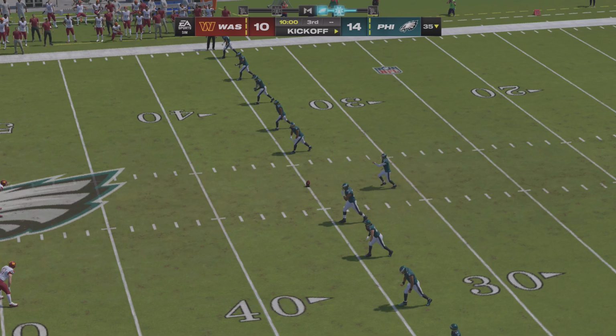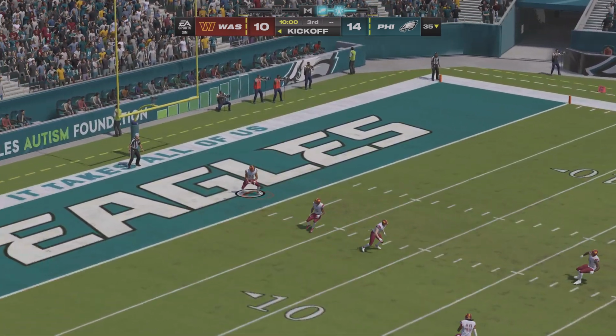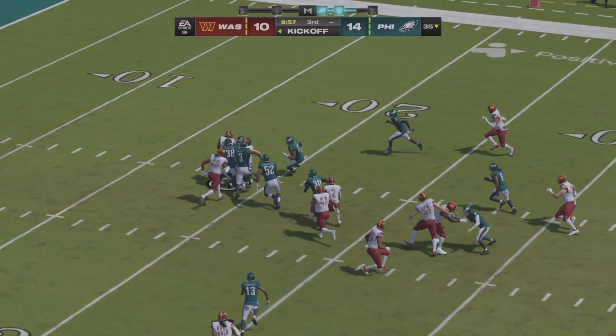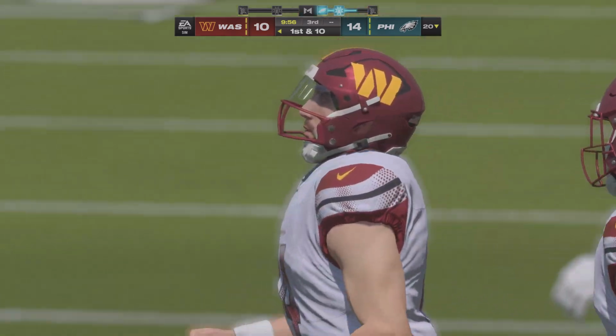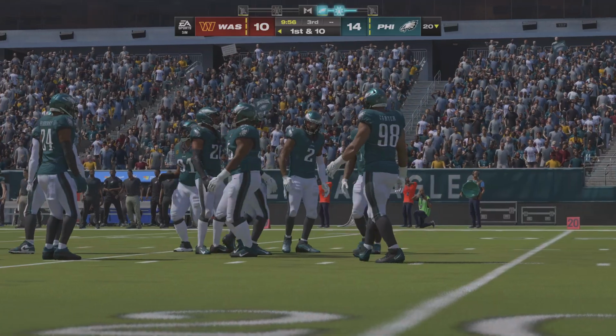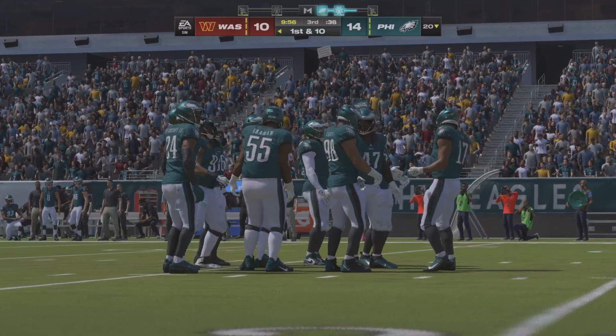Washington down on the scoreboard, but they are getting the football first here, and we are back underway on EA Sports. From a couple yards deep, he'll bring it out of the end zone. And the decision to come out of the end zone is going to cost him 5 yards as he's taken down right at the 20. The Washington offense ready to go to begin the third quarter. And they're on the short end of the scoreboard here.